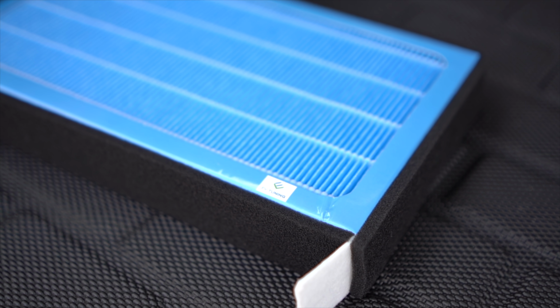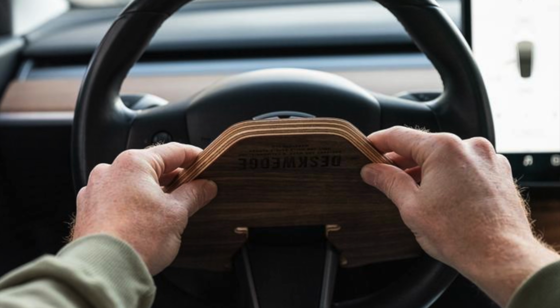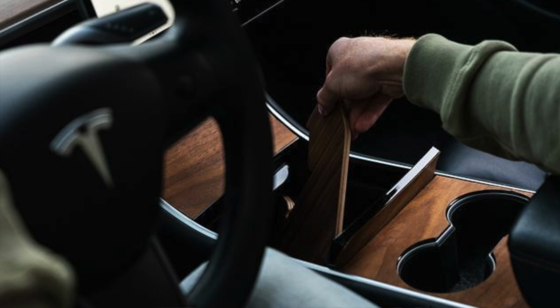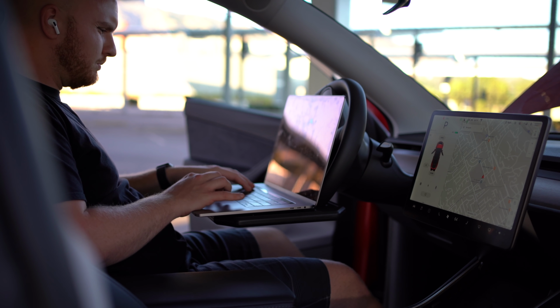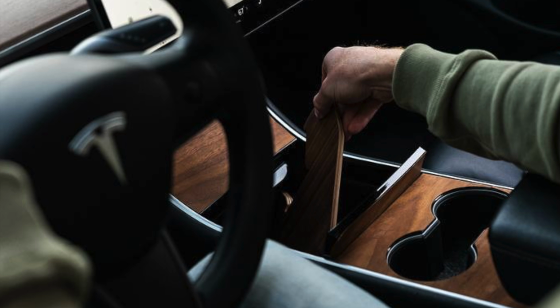Alright, now let's talk about an accessory that won't be for everyone and I personally think is somewhat unnecessary, to be honest. The desk wedge. The desk wedge is a wooden wedge that fits the Model 3 and Y steering wheel with the purpose of holding your laptop to get work done. It is made of real wood and designed specifically to store in the front console, which is what makes it appealing. I think this could make a great gift for certain people, but for others like me, I look at it and think I'd rather just use a steering wheel tray, which I'll have linked below right next to the desk wedge. Benefits for the desk wedge are smaller size, easier storage, and being able to use it while the wheel is upright.